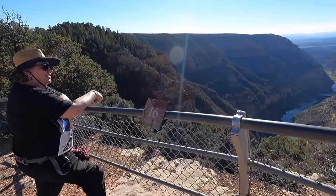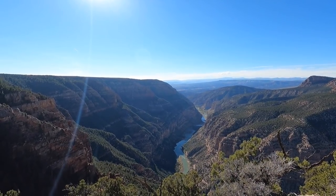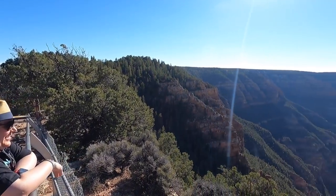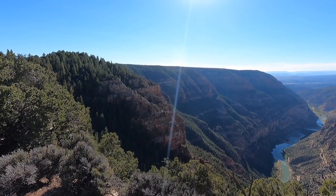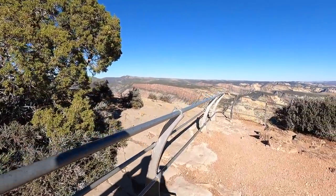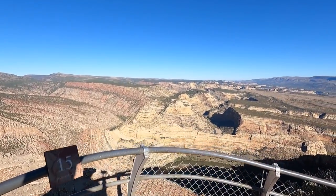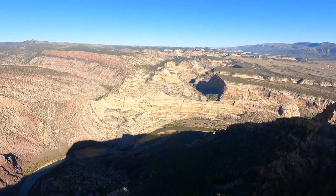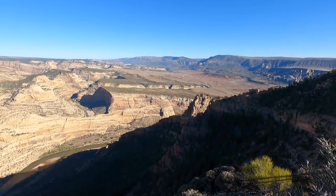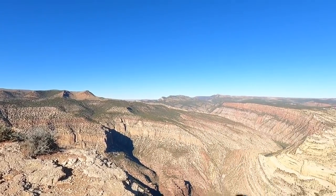Look, 16. There you go. I had to do the chin strap. It's very windy. Wow. This is so great. Amazing, isn't it? It's incredible. I love it so much.